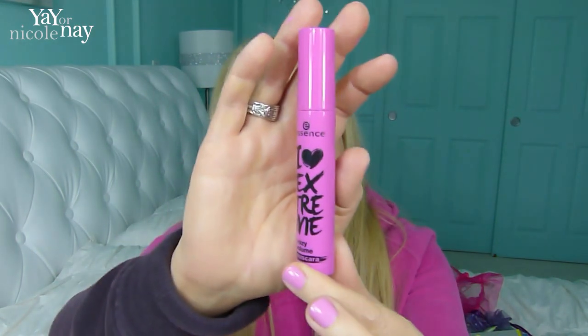This is the Essence I Heart Extreme Crazy Volume Mascara. I'm dying to try this. I've heard great things about this mascara. They had a cool thing at their booth where you could buy any 5 items for $10, but I never had time. There was a line, and I was trying to get other places.